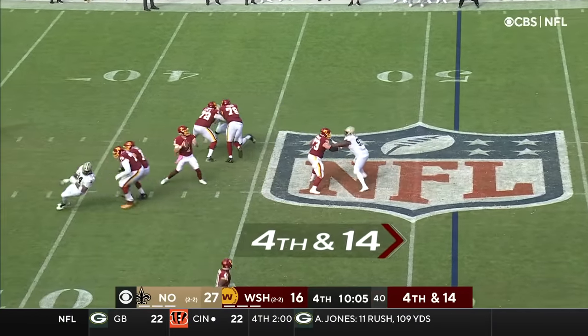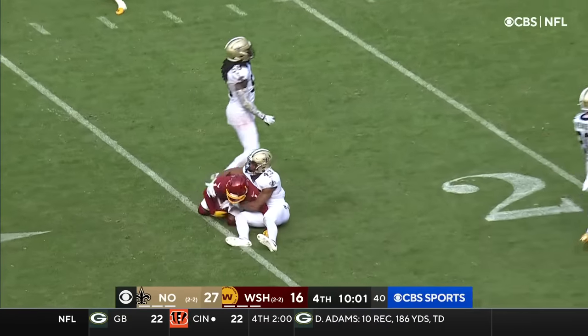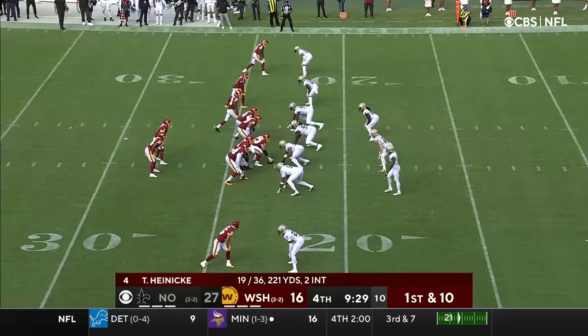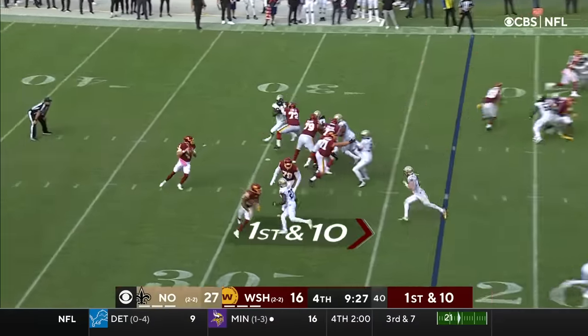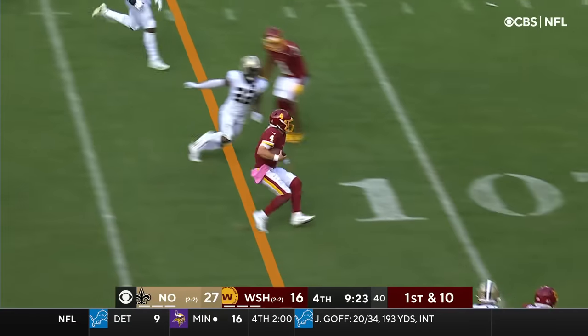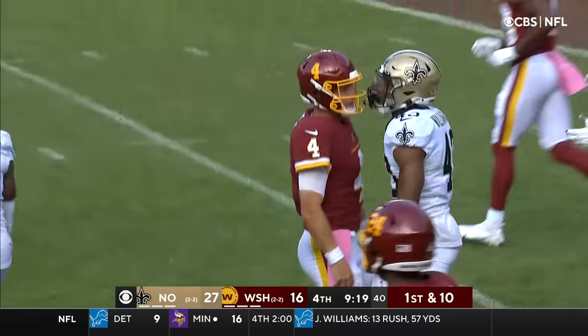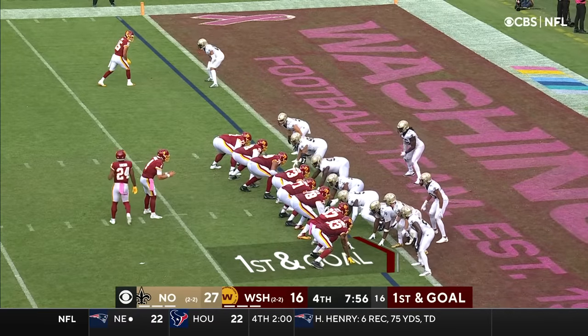A lot of time left. Heinicke delivers wide open. First down, Washington. They pick up 26 on fourth and long. Fresh set of downs. Heinicke's going to tuck it away. Inside the 10. Spins all the way down to the 7. As we cross the 8-minute mark.